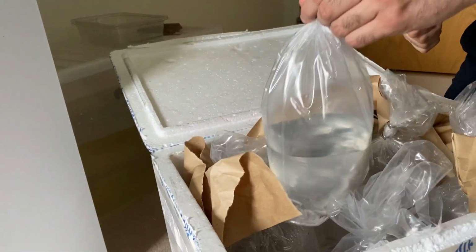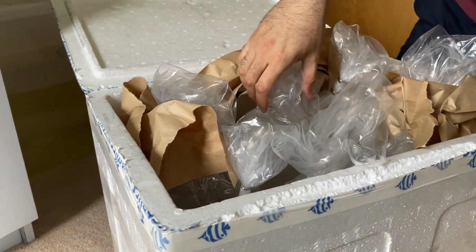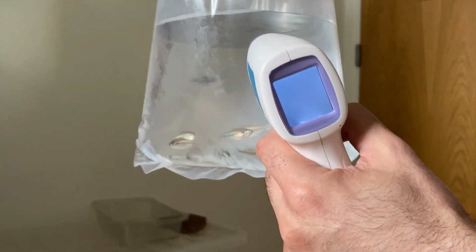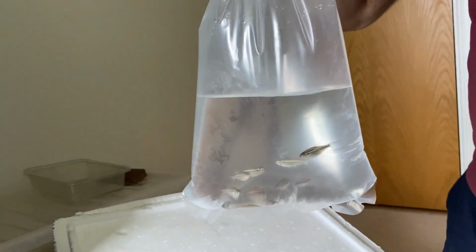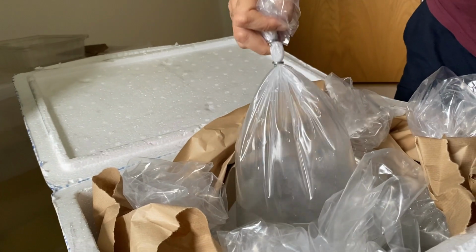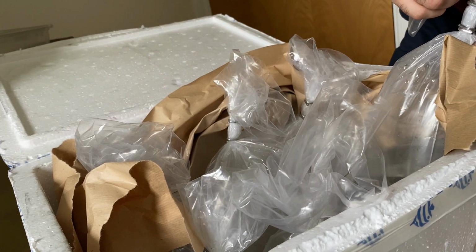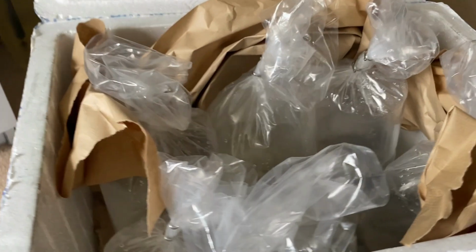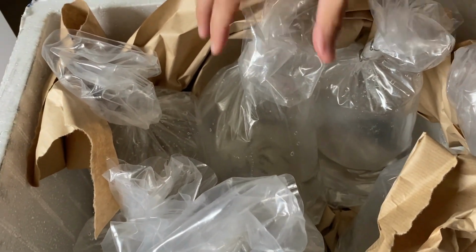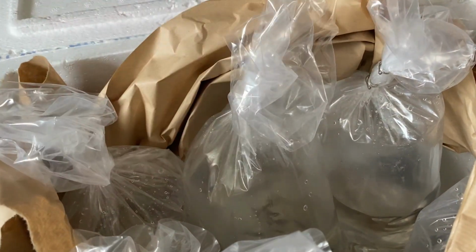So I'm going to drip acclimate this fish. They're all alive, they're in great shape, which makes me really happy. Let me just check the temperature. Oh, it's 25 degrees. It's actually higher than I have in my tank, because in my tanks I have 24 degrees. That's perfect, without any heat packs, or maybe there is a heat pack on the bottom, we'll see about that. But that's quite excellent delivery, very well packed and all arrived healthy and alive.